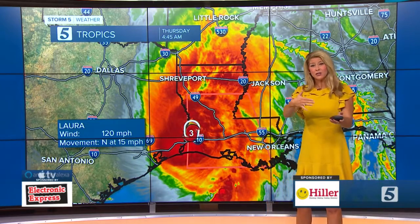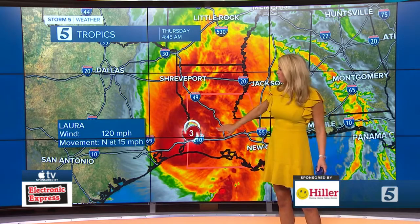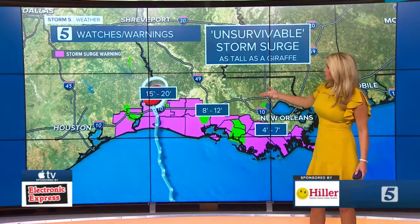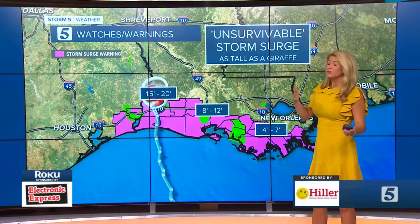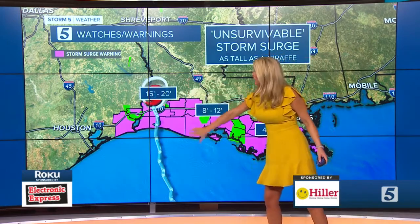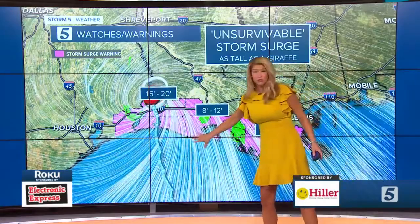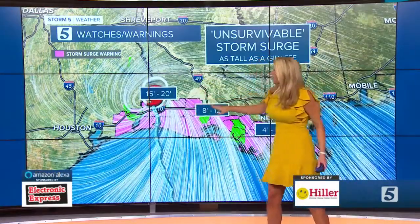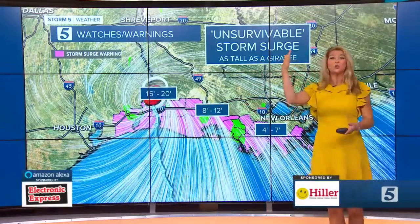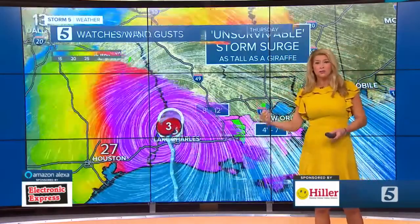Even though the eye is on shore, we're still dealing with the hurricane with winds 120 miles per hour moving northward at 15. Now, if you look at what we're dealing with as far as storm surge warnings, those are still in place, and that's going to continue even though the eye is on shore. We've got a lot of wind that is wrapping around, and that's bringing all the moisture from the Gulf, pushing it onshore, and that's why we are looking for some areas 15 to 20 feet. That's basically as tall as a giraffe, just to kind of put things in perspective. And that's the water moving on to the land.